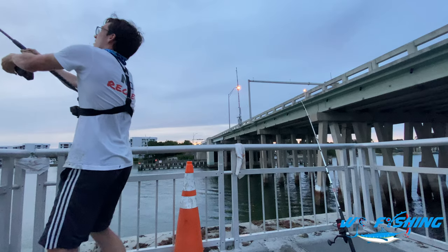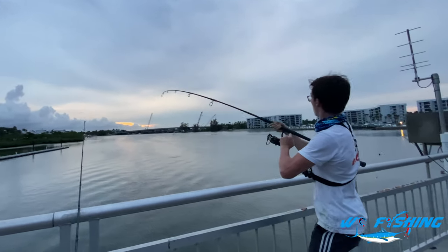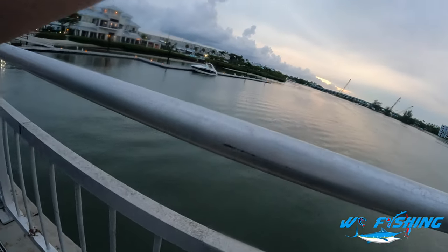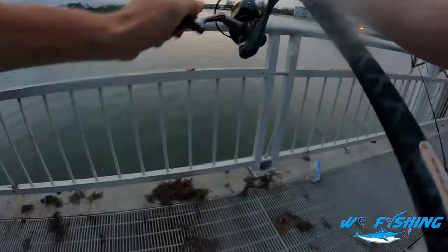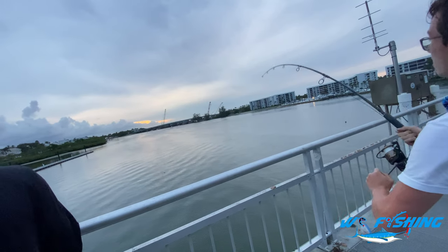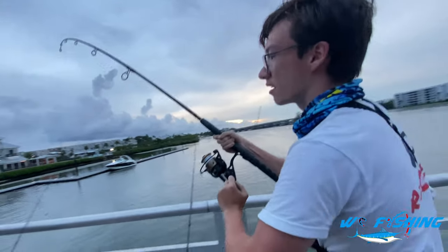I'm trying to think how I'm gonna do that. Stop that. I have like no light on this. Alright, what should I do with this? I don't even know. I didn't plan this far into it. We got a net. You can bring him up. Let's see how big he is. Oh shoot.